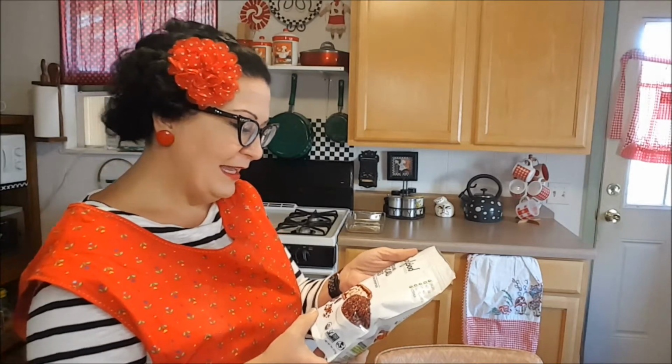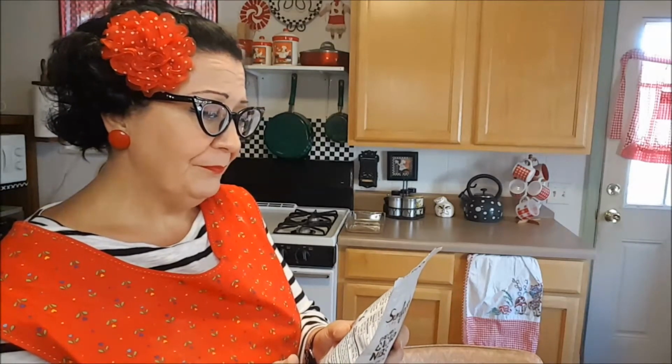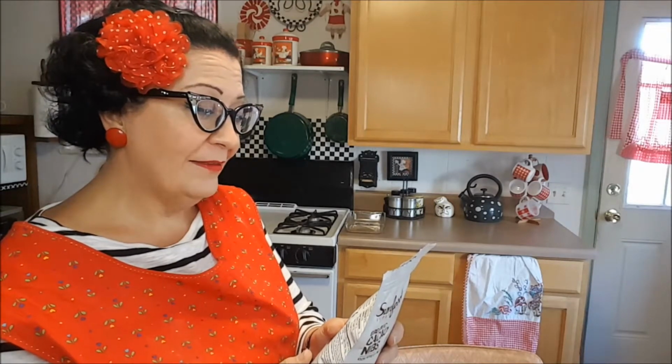So essentially, they take the cacao beans and crush them into small pieces. And that's it. Before it turns into powdered chocolate, chemicalized and so on. This is it. This is chocolate before it's been added to and sweetened and processed.